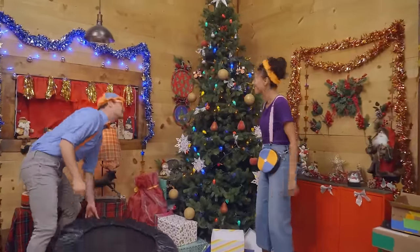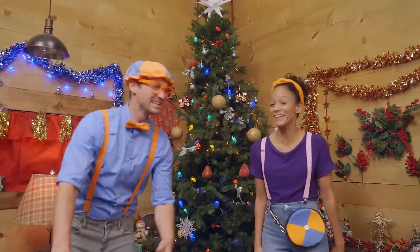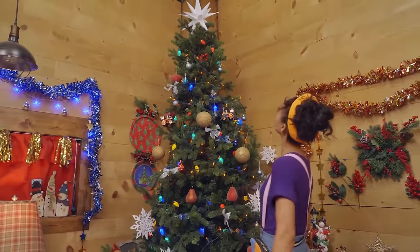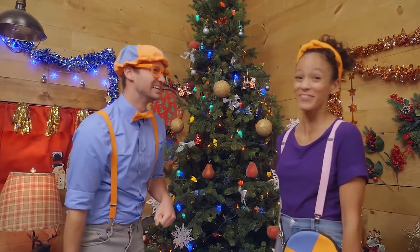Jump! Whoa! Wow! That was awesome! Yeah, great job, Blippi! Wow, it looks so good! It really does. Let me put this away, okay? Oh, thank you. I love it. Our tree is complete now. The star is right on top. Wow! I love Christmas! Yeah, it's really fun.